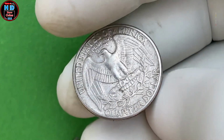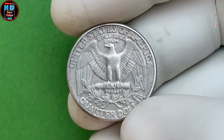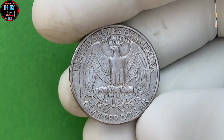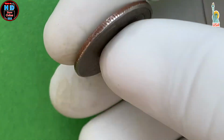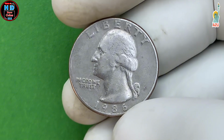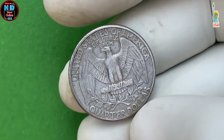By the time the 1986 Washington quarter came around, the coin had gone through a transformation. The U.S. Mint had transitioned from using 90% silver in quarters to a clad copper-nickel composition in 1965, and the design had remained relatively unchanged since the 1930s. On the obverse, we see George Washington's profile, facing left. Above his head, the word "Liberty" is inscribed, and below his bust is the phrase, "In God We Trust." The year 1986 is also displayed under his image, marking the date of minting.